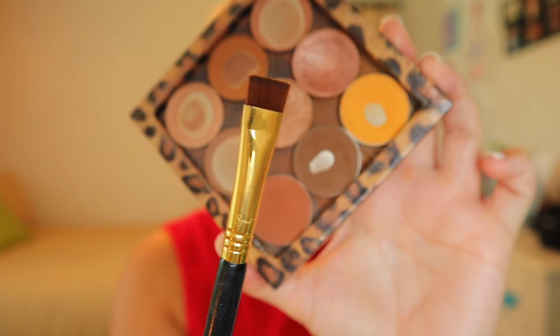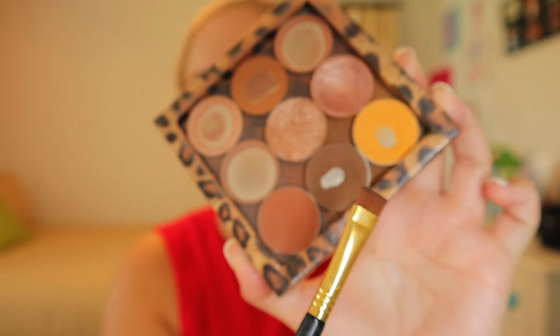And then next, I take a little definer brush. Sorry, you probably can't see that. And then I go in with this middle darker brown color. I do this sometimes when I don't want to wear eyeliner too. I'll go right on my lower lash line. I can't see what I'm doing. And just give my lower lash line a little bit of definition. Again, being a blonde person, you cannot see my eyelashes at all. So that gives me a little bit of help.